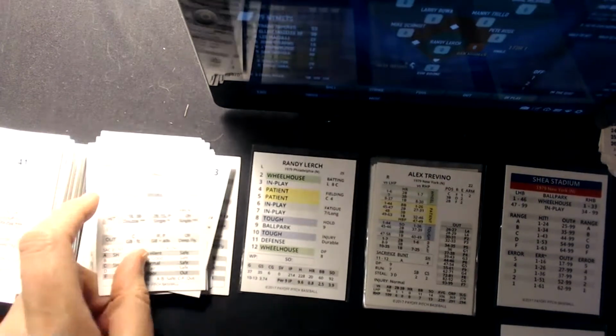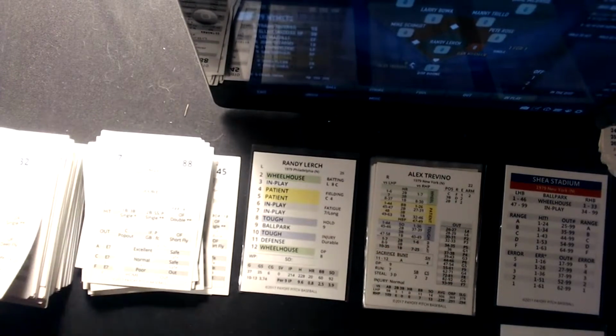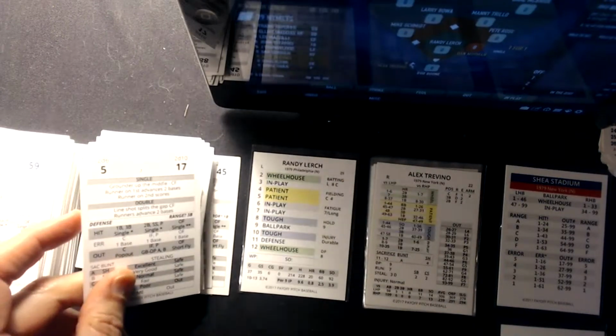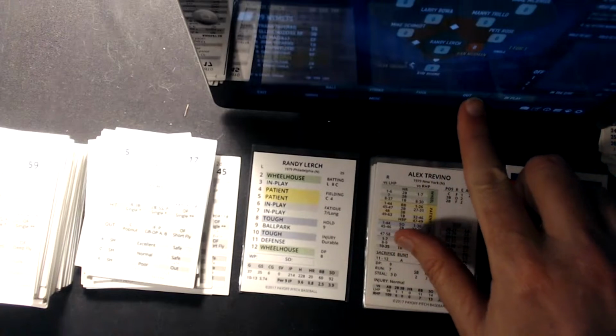Now, 8. That's a tough 88. And that's a ground ball to short. It's going to be 9 DP, 8 DP, so 8 or less. And then we rolled a 5. So that's going to be a, what did we say it was? 88 was a 6-4-3 double play.